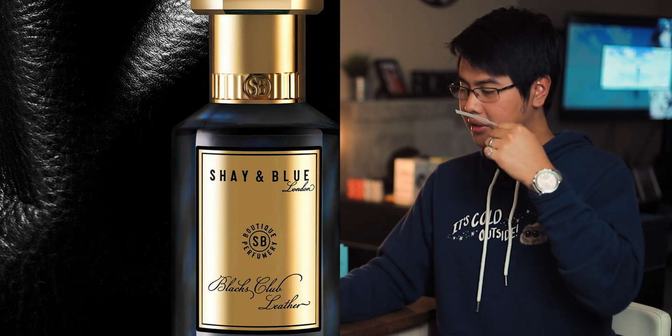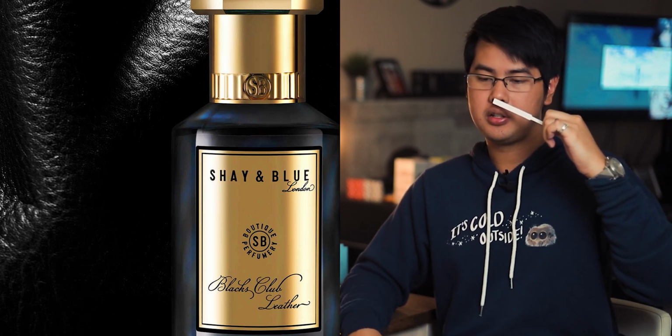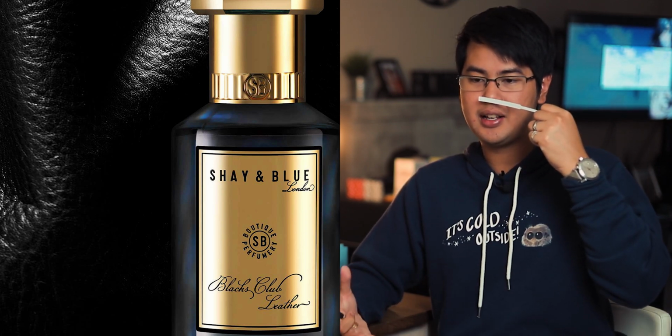Wow. I do get the leather from it. The cognac as well, some woodiness. The firewood, to me, smells like a woody-ish amber, like a woody-ish resinous kind of feeling. Oh, it smells good, classic, classy. It smells like something you would wear if you were in a really nice suit at a high-end jazz bar.